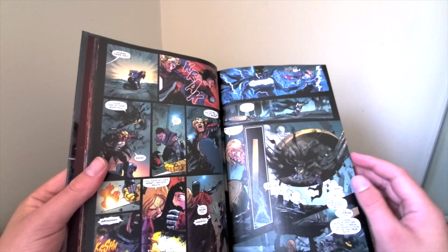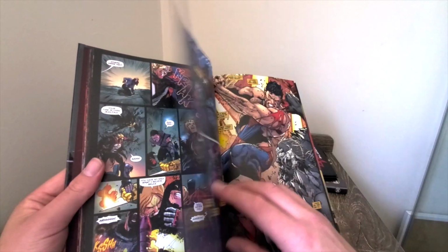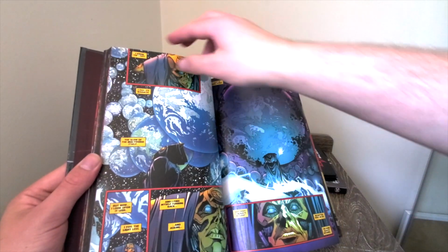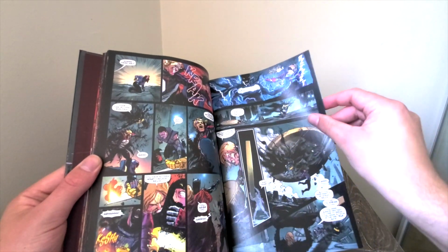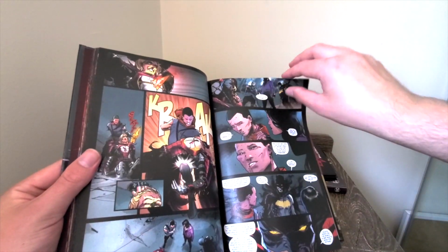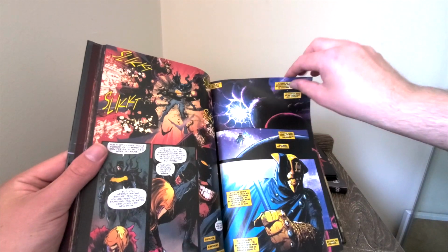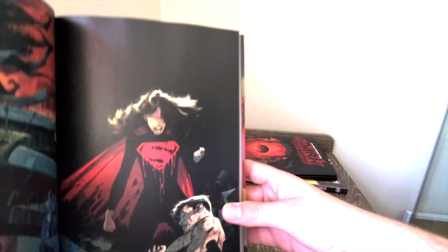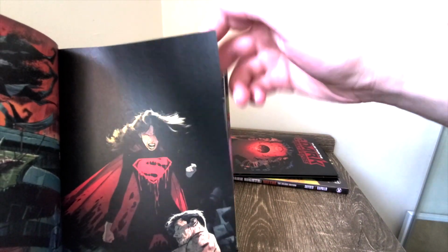This art is just beautiful. I've had a bit of a flick through the art, and now I think we're up to the Superman story, aren't we? Just go back to see if I can find where it changes. Oh, sorry guys if I reveal any spoilers to you. There's Superman right there. I'm going to try and hide the last page from you. The Batman story.